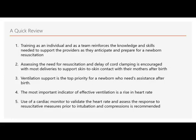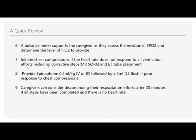Ventilation support is our top priority for a newborn who needs assistance after the birth. And the most important indicator of an effective ventilation is when we see that rise in heart rate. We're going to use a cardiac monitor to help us validate the heart rate and assess the response to our resuscitative measures. And this is prior to or coinciding with intubation and prior to compressions. A pulse oximeter is very useful and supports the caregiver as they assess the newborn's SpO2 and helps them to determine the level of FiO2 or oxygen to provide to the infant.